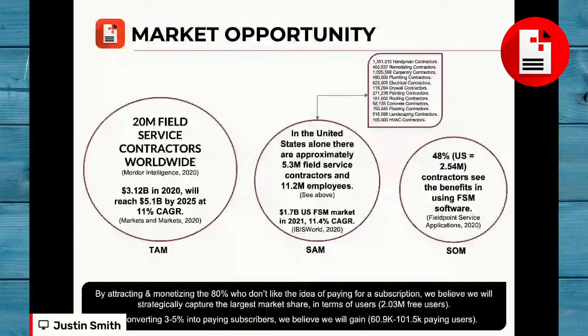There's 20 million field contractors worldwide, and that equates to a $3.12 billion industry in 2020, just for the field service management section of the market. Field service as a whole is like a $1 trillion industry. I mean, it's huge. It's growing at, depending on the source, 11 to 16% compounded annual growth rate.